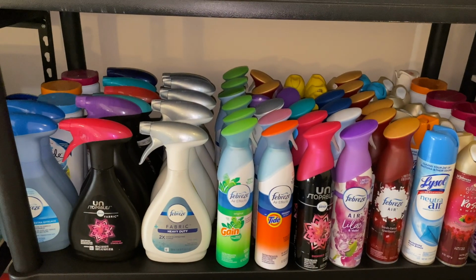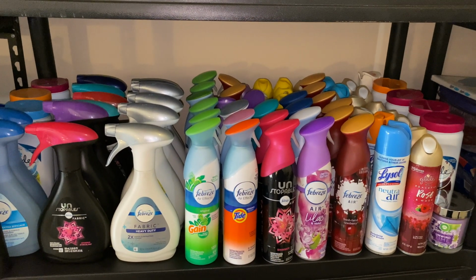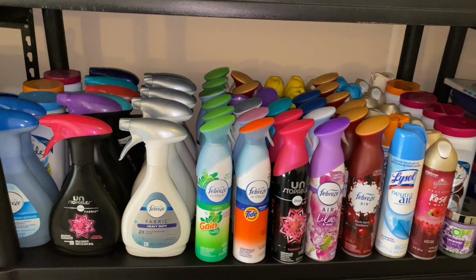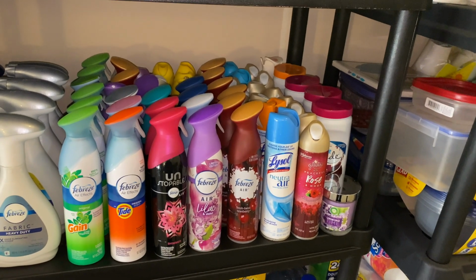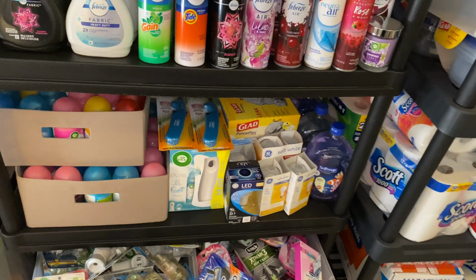Now on this shelf down here is where I keep my Febreze, my Lysol sprays, and then also my Glade sprays as well, and then also my carpet freshener. So my fabric freshener, I keep on this shelf. So that's pretty self-explanatory. Those go all the way back. To the back, I just have a lot of random smell goods there and a candle that I guess I could not find a spot for.